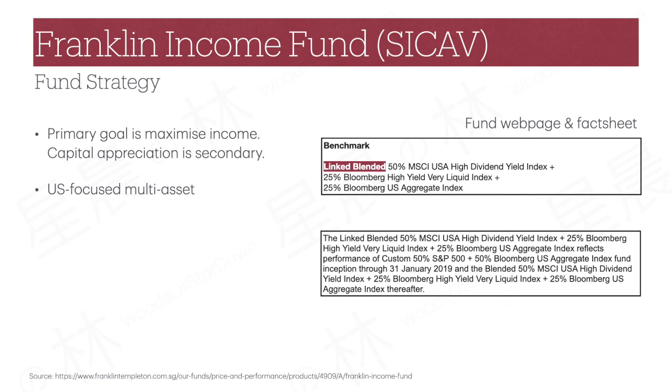It turns out from the footnotes that this simply means there was a change in benchmark in January 2019. Prior to that, it was 50% S&P 500 index plus 50% Bloomberg US Aggregate Index. Post that, it was changed to 50% MSCI USA High Dividend Yield Index plus 25% Bloomberg High Yield Very Liquid Index plus 25% Bloomberg US Aggregate Index.